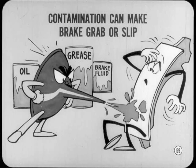And that brings us to lining contamination. Oil, grease, or brake fluid on the lining can make a brake grab or slip. Grabbing also causes brake pull toward the side with the contaminated lining. If it slips, the brake on the opposite side works harder and causes pulling, and it wears out sooner.